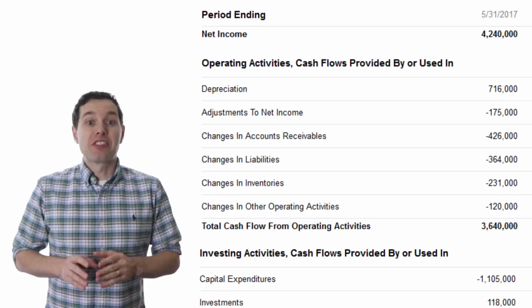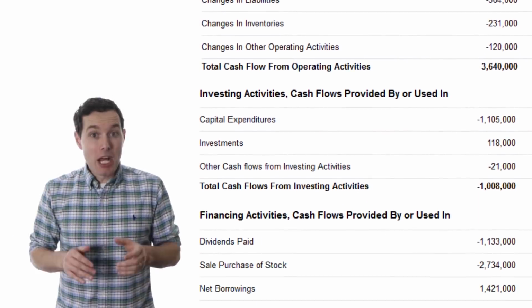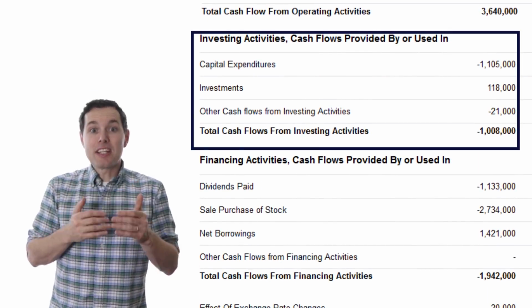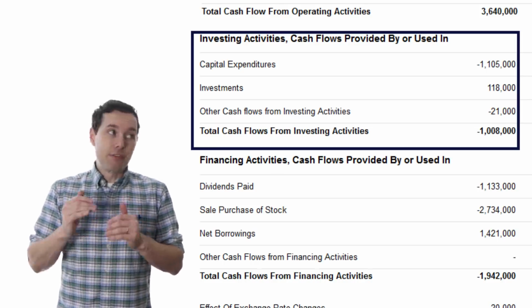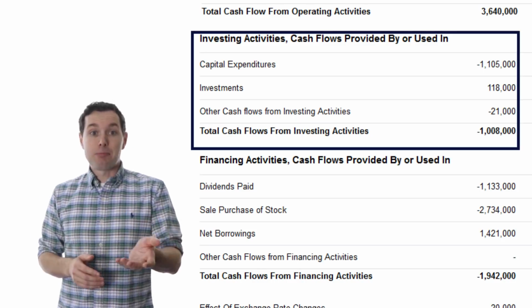Okay, the next section here is cash flow from investing. Now, we're no longer tied to net income. You can see that this section is sort of a standalone section. And the best part is it's fairly self-explanatory. Capital expenditures.